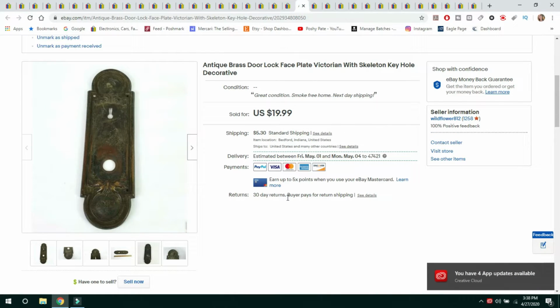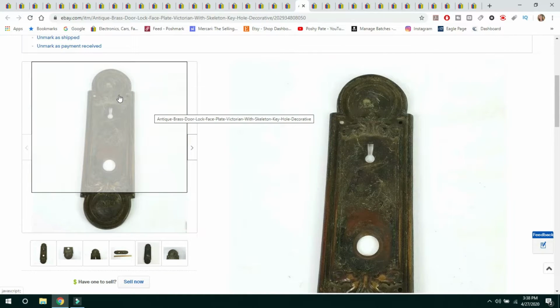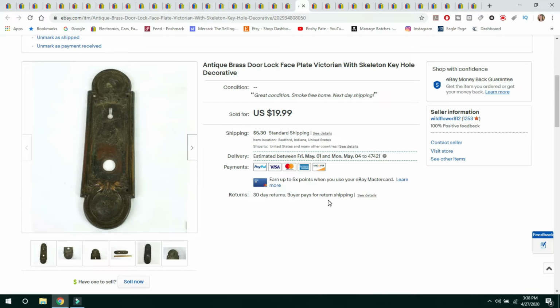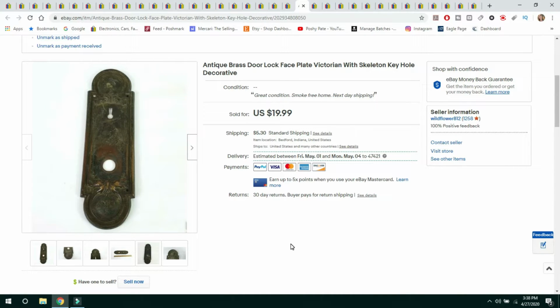The next item is this antique brass door lock faceplate. This one was brass, and it had the little skeleton keyhole up here, and this is upside down. Good grief, Misty. Well, the picture's upside down, but it still sold for $19.99. It must have been a late night of listing for me, and the buyer did pay shipping.